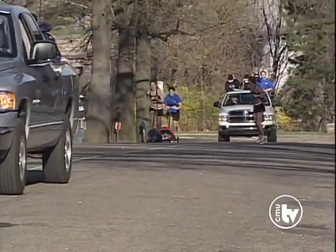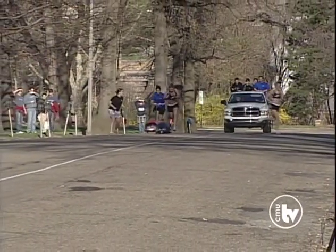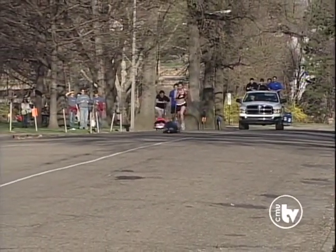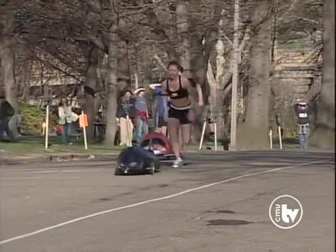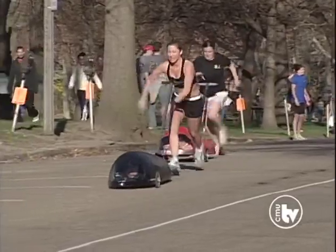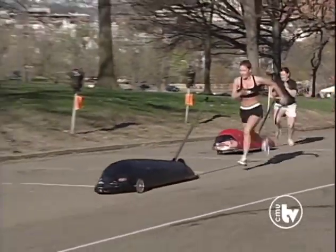And it looks like PiKA has pulled ahead of SigEp, but SigEp makes their transition push over about 3 seconds behind. So they're coming up the backside. They're going to be coming up the backside neck and neck. And you have to be careful when you're coming up the backside neck and neck, as SigEp's hill 4 pusher is making up a little bit of distance on PiKA's hill 4 pusher.